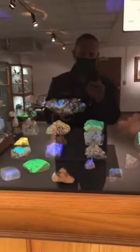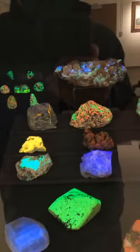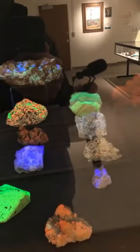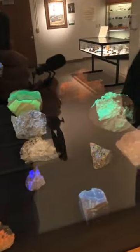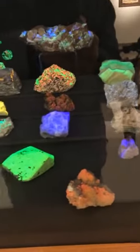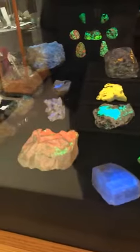These are fluorescent minerals here, and this is one of the fun displays. People love seeing this stuff here. These are fluorescent minerals, so there's two ultraviolet lights up at the top, and these minerals contain stuff called activators, and they get excited under the UV light and absorb the ultraviolet energy, and then they release the energy in the form of visible light.